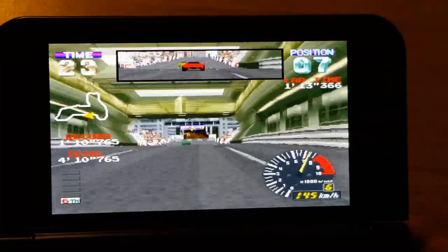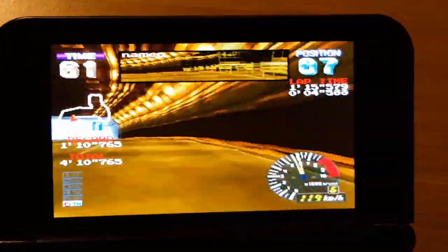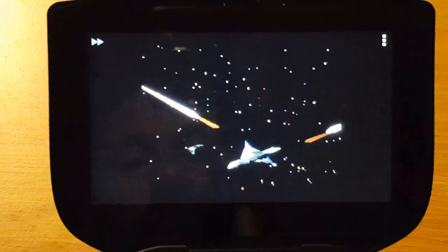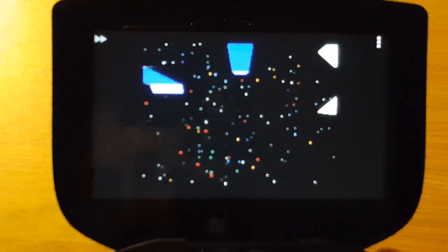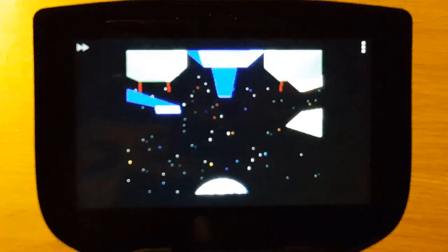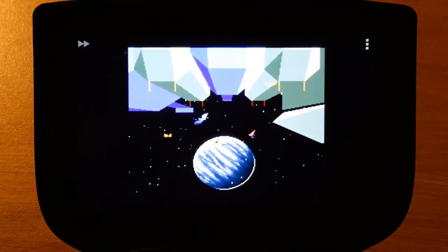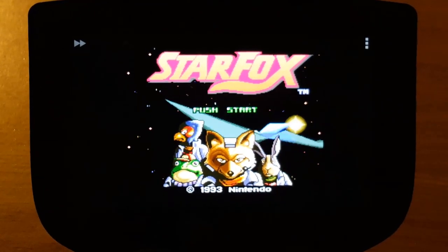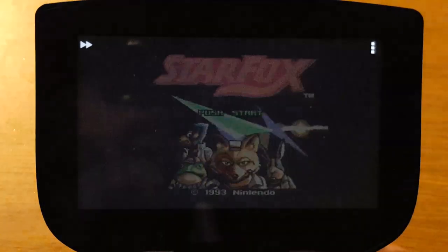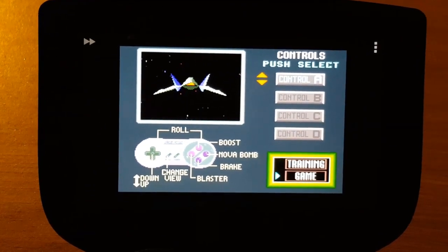Right, let's take a look at something else. So that's Ridge Racer Revolution, and that is on the PlayStation emulator. Right, this is Star Fox, and this is on the Super Nintendo emulator, and again, this is on the Nvidia Shield Portable. I'm going to try to pick a kind of game that would sort of tax the hardware a wee bit, just to see how it actually works. Push start to exit. Right, let's go to the game, I think.